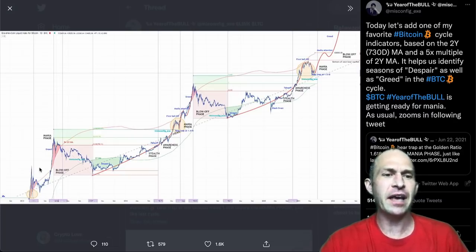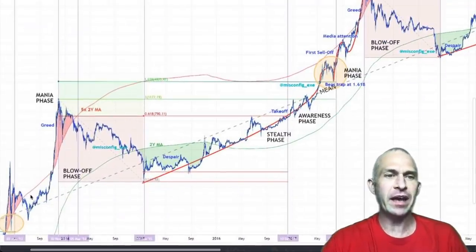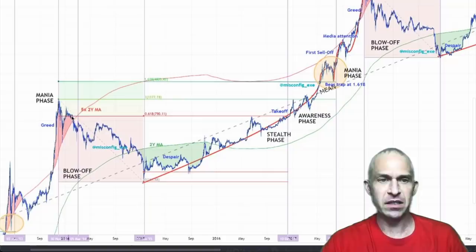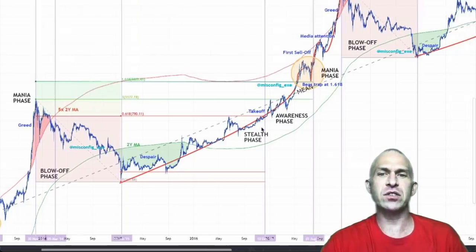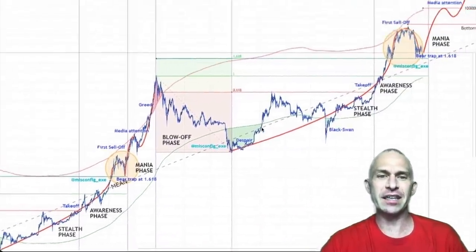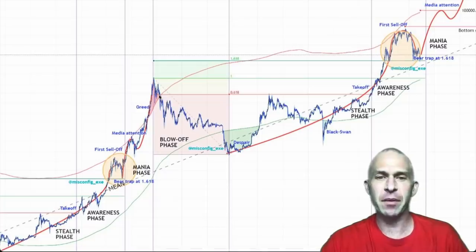So we can see how in previous cycles, like this one here, we had the mania phase and the blow-off phase, and we can see the 5 times 2-year MA right there. We can see it coming back down below the 2-year MA into despair. Well, that happened in the first cycle. Then we have the second cycle happening, where we have the mania phase going up into greed above the 5 times 2-year MA, and then coming back down into despair below there.